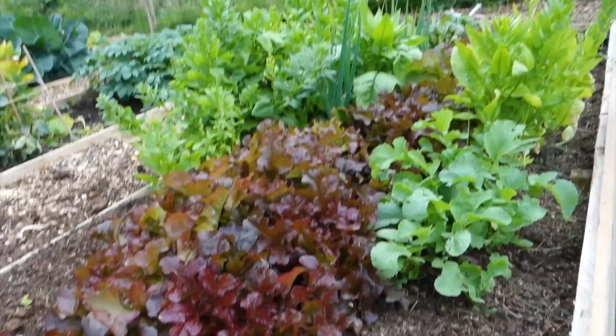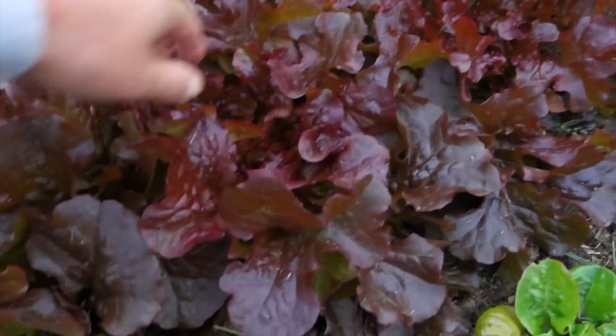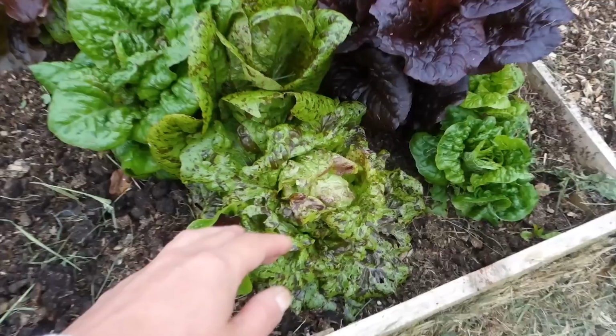I don't tend to harvest the entire head. I tend to take larger leaves from the outside, which is why there's so many plants here still. And some of them are starting to heart up down here. So I will probably take these out because they'll start bolting soon, I imagine. So lots and lots of greens.